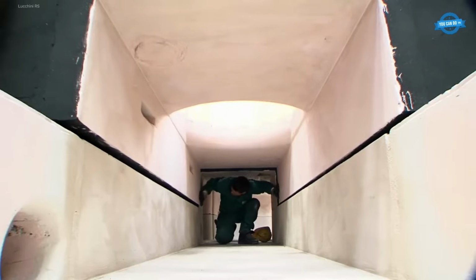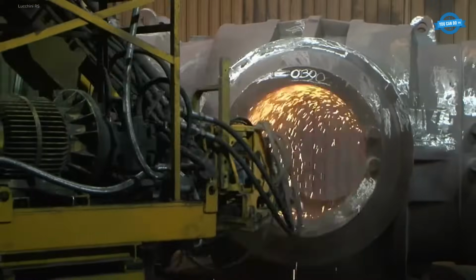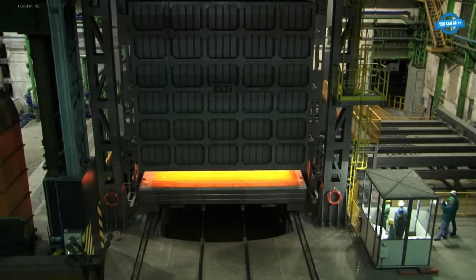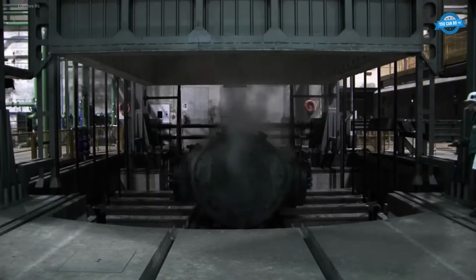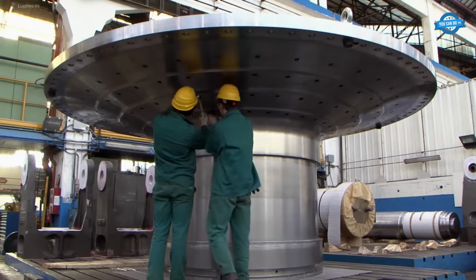Lucchini RS's casting process includes mold design and creation, using VOD steel refining technology, melting high-quality steel, heat treatment in a furnace, cooling the castings with water and workers, and machining the products using grinding and turning processes.